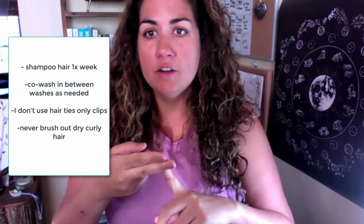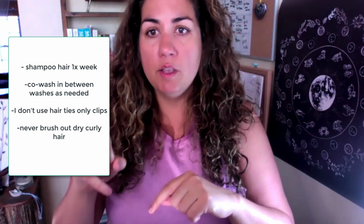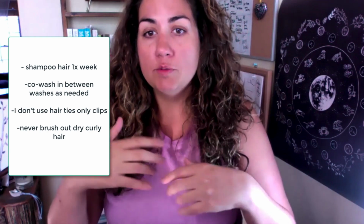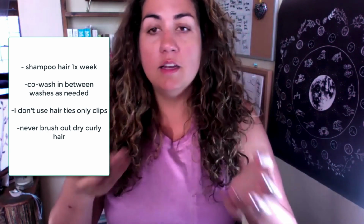One, I reset my hair. I only wash my hair with shampoo once a week. About 4 or 5 days in, I will do a co-wash, which means I just wash it with conditioner, and then I do the whole detangle plopping thing again, which is good that I only have to do that twice a week because it's time consuming, right? And I'm a low maintenance gal.